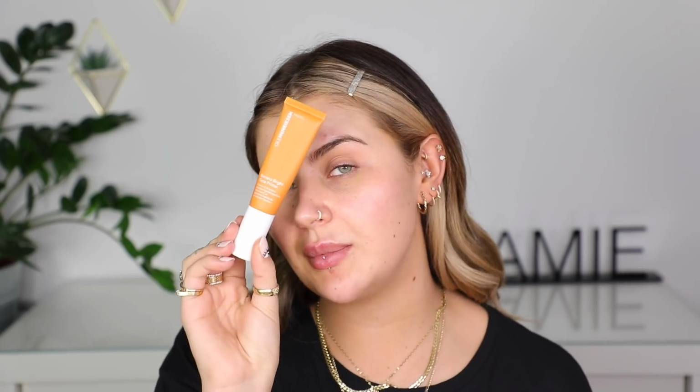The Ole Henriksen Banana Bright Face Primer. This is just such a great all-rounder. It's really hydrating, smells great. If you're a fan of the Ole Henriksen skincare line, then you will love this. We have the Nars Radiance Primer. I'm pretty sure this was my favourite last year as well. This is just such a gorgeous primer. I really love this one when I am abroad, if it's nicer weather, because it's got an SPF of 35 in there.